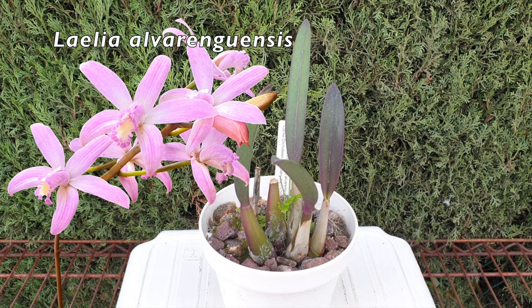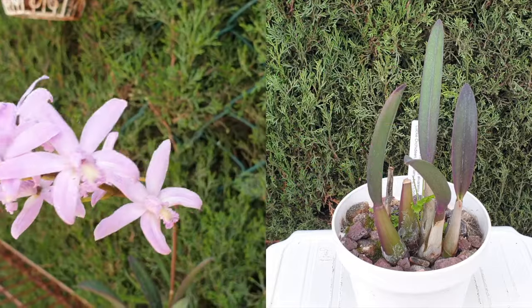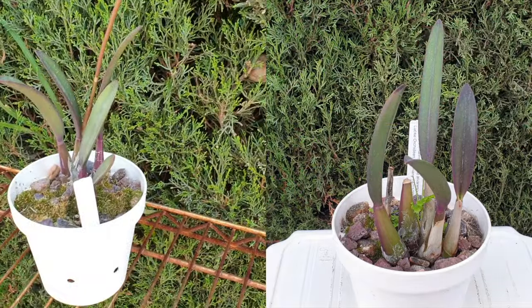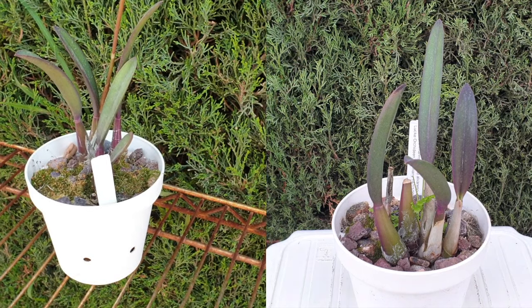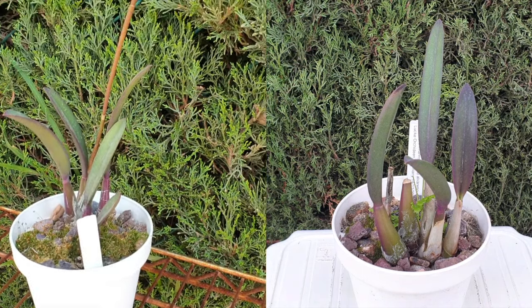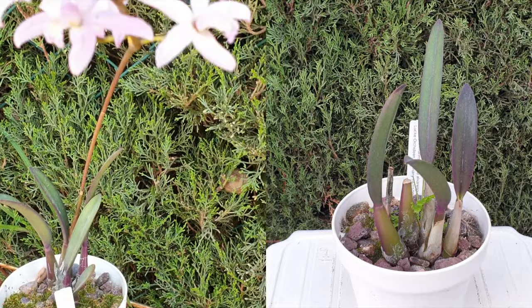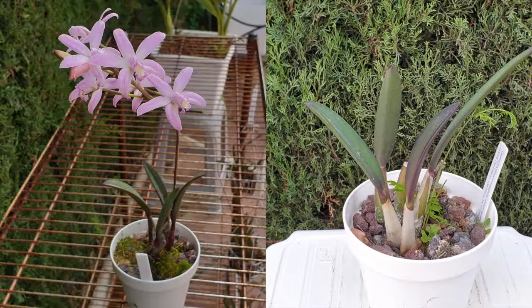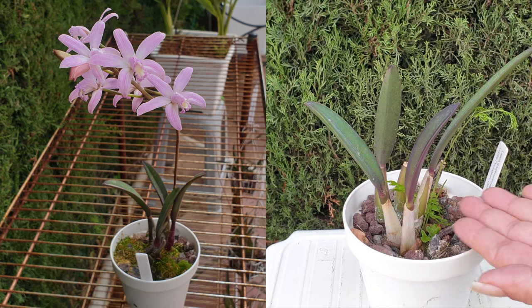Laelia alvarenguensis. She did bloom for us for the first time in 2022, and it was the cutest, I must say. Pink blooms on a very long spike. Do not underestimate the size of the orchid in comparison to the spike she grows, but she skipped 2023, and it would appear she is skipping 2024, because I still do not see signs of a new growth from her.